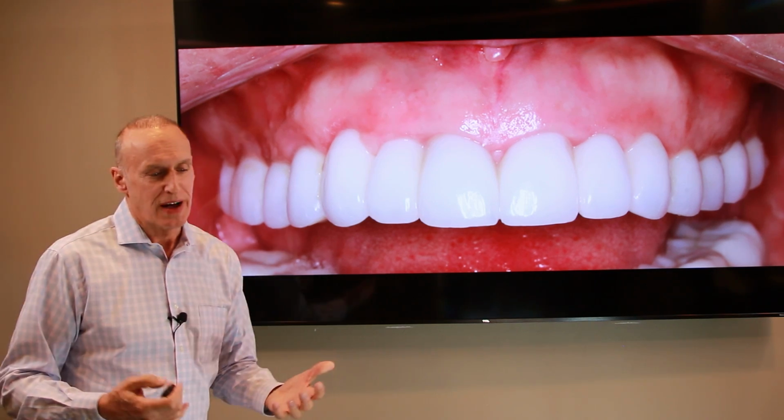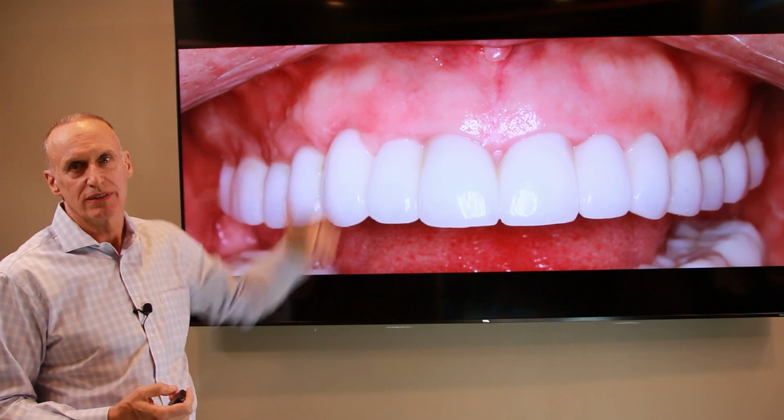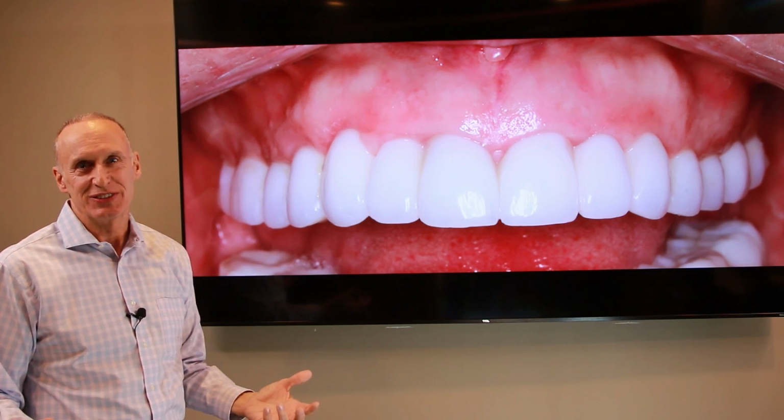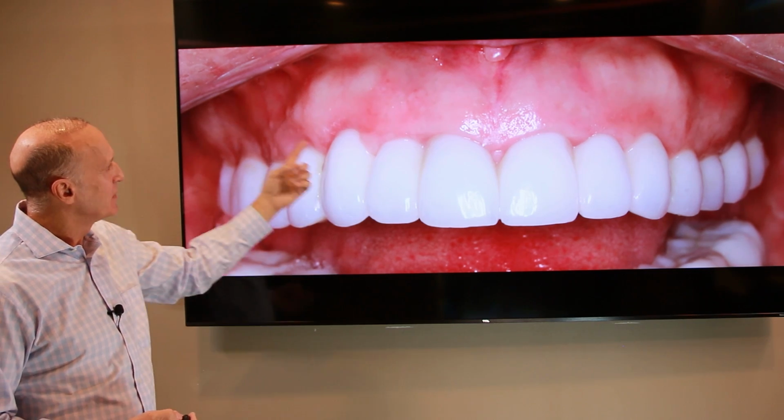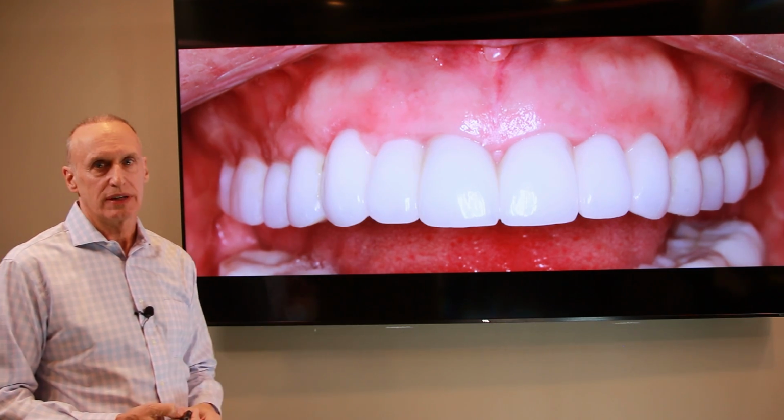A few times patients have asked me how we made the pink zirconium look so natural. Well, it's not. That's her tissues. So this is as good as it can be done in implant dentistry. Literally as good as it can be done.